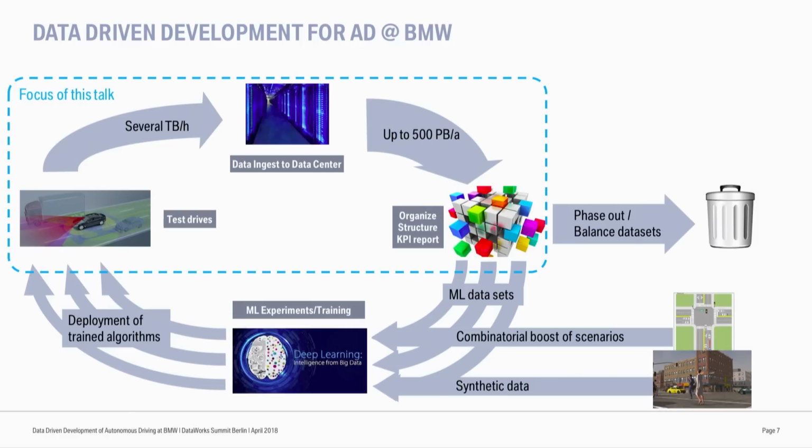So that's a number that already puts us in the area of those notorious big companies of the internet world that have a huge amount of data. Maybe sooner or later BMW or the other automotive companies will also be in that area. Maybe, we'll see. And from the data center, we of course need to structure it and find out what's the good data, what's the bad data. We'll have a deeper dive into data quality later on by Dokan.